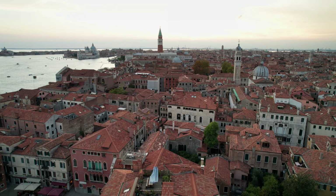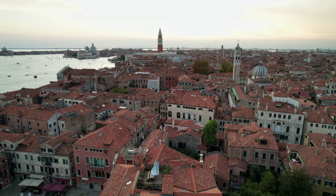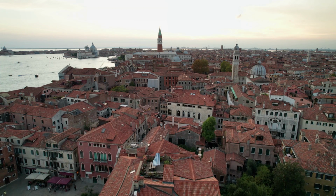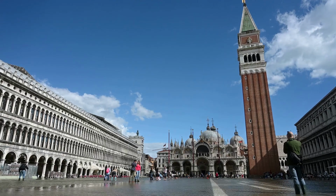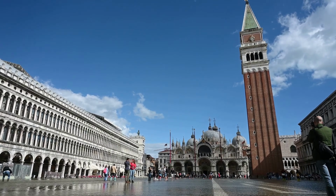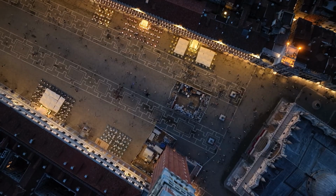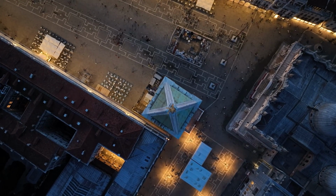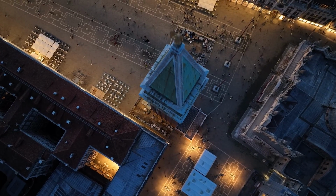Our final destination takes us north to the enchanting city of Venice, a place where canals replace streets and gondolas glide silently through the water. Here, amidst the grandeur of Piazza San Marco, stands our final cathedral, St. Mark's Basilica. The story of St. Mark's Basilica begins with a relic, the body of St. Mark the Evangelist, the patron saint of Venice.